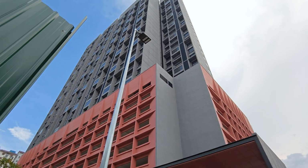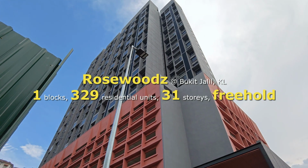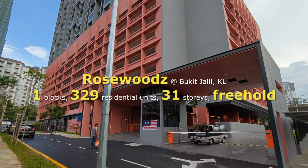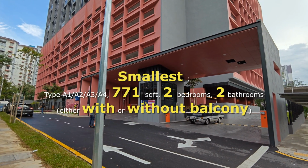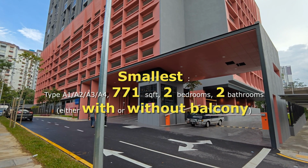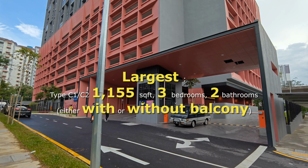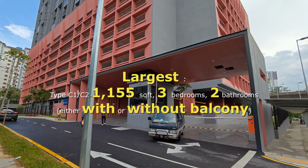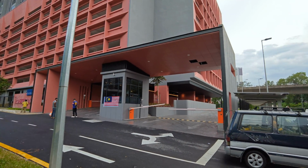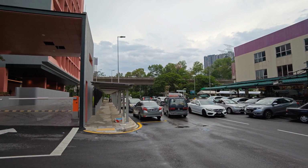Now, going back to this property, you have one block, freehold, 31 stories, and 300 plus units only. The smallest is a Type A, 771 square feet, that's 2 bedrooms and 2 bathrooms. And the largest is a Type C, for 3 bedrooms, 2 bathrooms, 1,151 square feet. So yes, without further ado, let me just explain where we are.